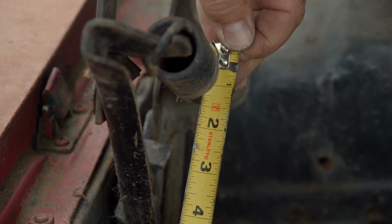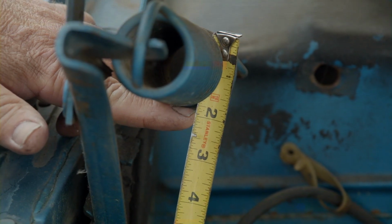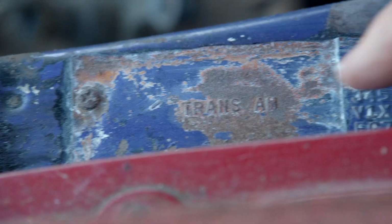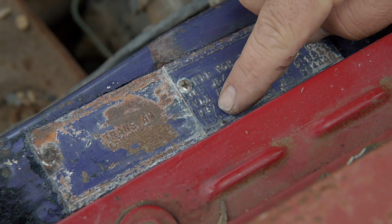See how much smaller this is than a standard one? It actually goes from point to point. It doesn't have a D-ring in it. So this is what it's supposed to look like for a TA and an AAR Cuda. It has a Trans Am tag here, and it has the data tag here. These are all the codes for it.